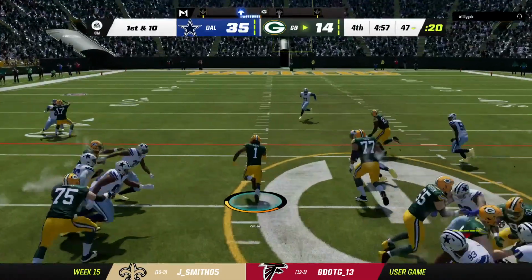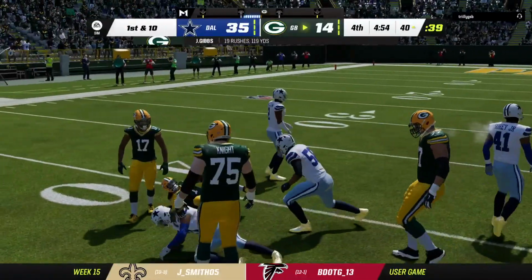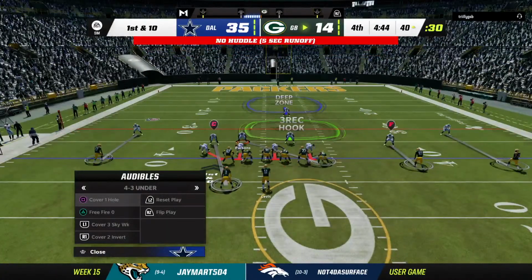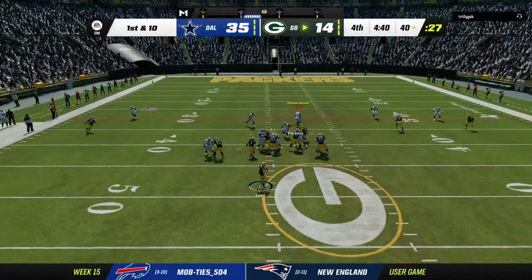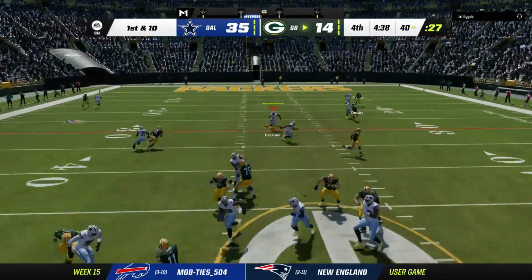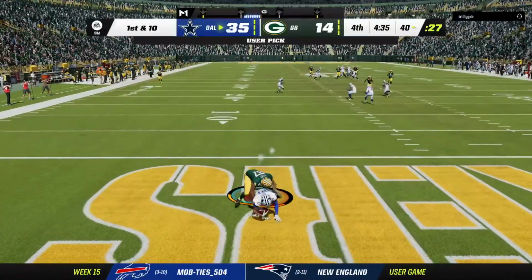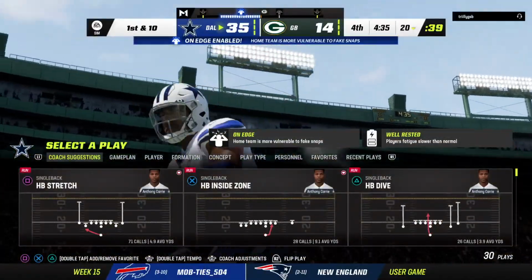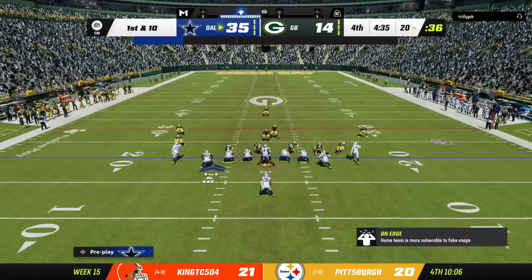On 1st down, they'll go to the ground attack. And a good run here as he'll rumble all the way down to the 40-yard line. So from Cowboy territory now, here's 1st and 10 right at the 40. He'll let this go for the end zone. And this is going to be intercepted. Picked off by Justin Reed. And the Cowboys are going to get the football here as the ball will come out to the 20.